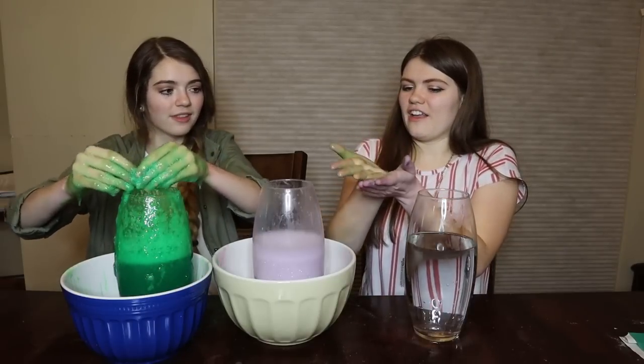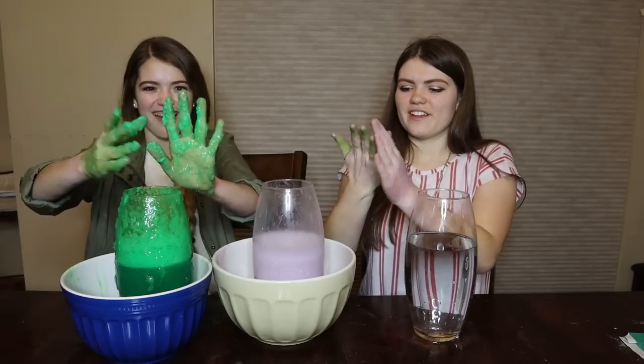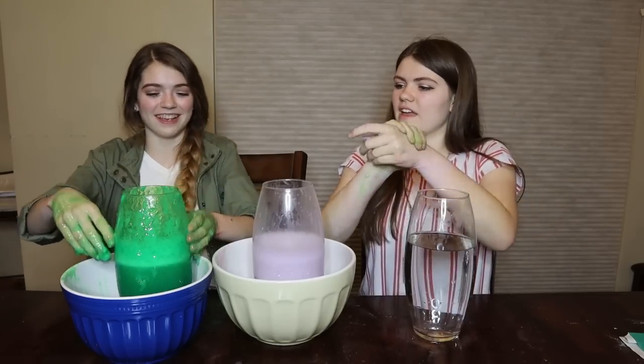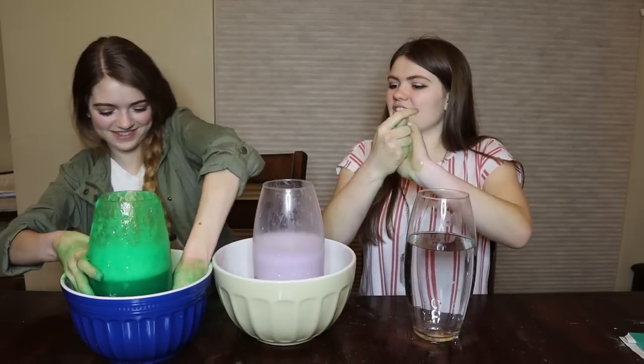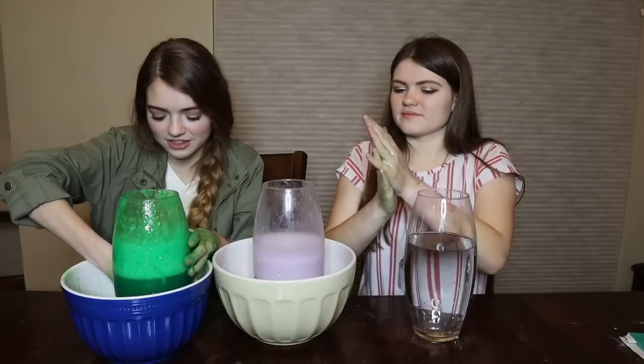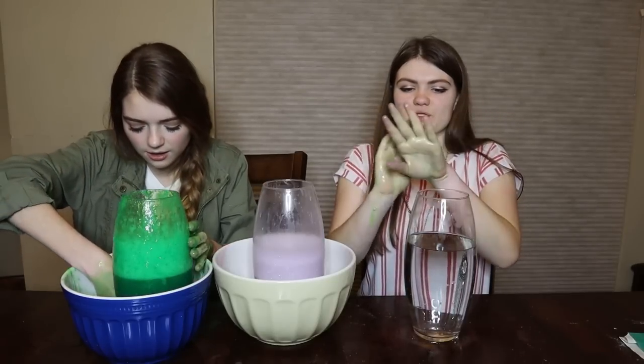Ew. So good! It looks like slime. It's very smooth. I feel like it's like lotion. Literally, look, it looks like slime. That is so cool. I can't pick it up. How did they do that? My hands are really slippery.